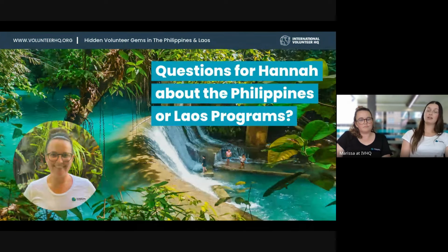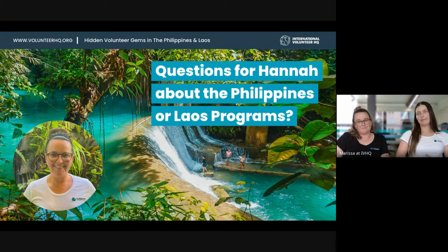The local teams are really good because they provide you with particular taxi drivers that they know and trust and rely on. So they'll never let you travel with somebody that you couldn't vouch for. And you've got the local team's contacts if you need them at any time. And there's always somebody on site at the volunteer accommodations. There are night guards on the gate. 24/7 support.